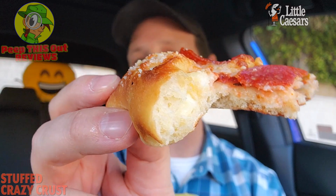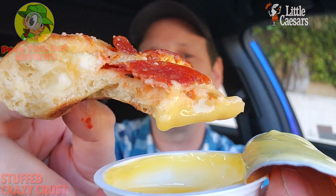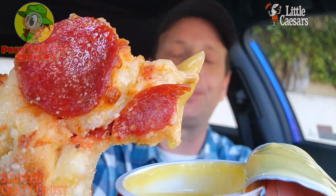Mmm. Wow. Wow. Garlic, buttery. And I also have that with the Parmesan, the cheese. Plenty of money shots all throughout this for you guys. We're just going to knock off this piece here before we round it out with the rating coming up next. But man, crazy delicious, crazy stuffed crust.